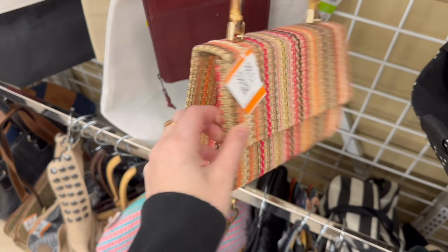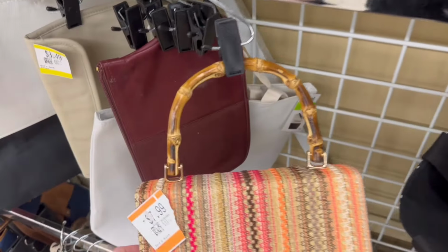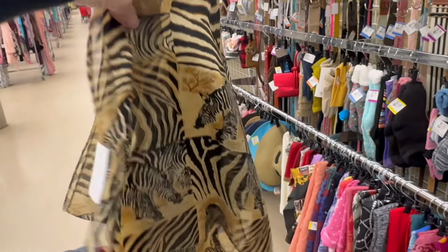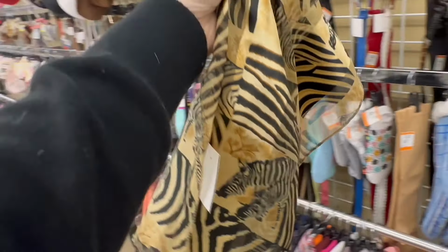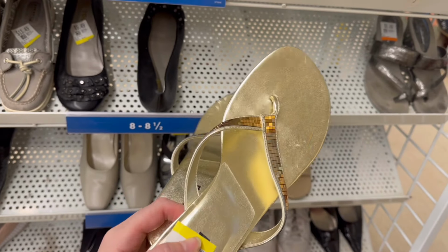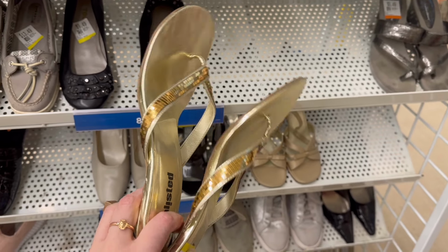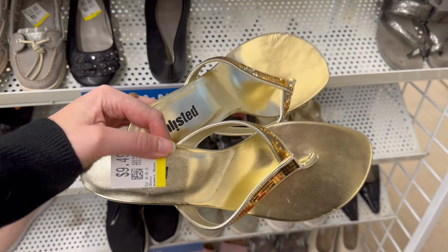I'm so into bamboo handled bags right now. I am so obsessed. And I just love this little silkish animal print scarf that I found in the scarf section. And then I found these gorgeous disco style shoes, but when I put them on and walked in them, they were not very comfortable. So I'm assuming that's why they were here, unfortunately.